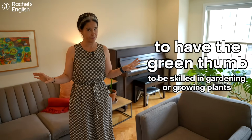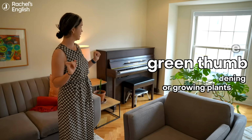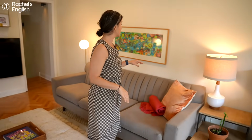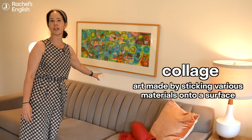Now you might be thinking, who has the green thumb? David, who has the green thumb? That would be me. It's him. It is definitely not me. So David just does an amazing job growing all of these plants, keeping them alive, keeping them healthy. This is another piece that my sister-in-law did. This one is collage. The one downstairs was watercolor.